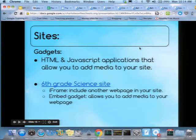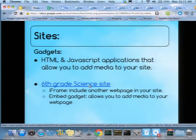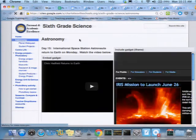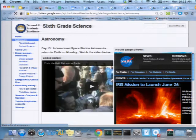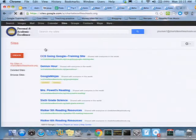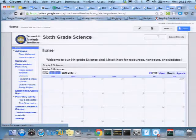All right. So sites. With HTML and JavaScript applications in Sites, you can insert gadgets, which is great. Just real quick, I'll show you how to insert an iframe and the embed gadgets into our little science site. Embedding very quickly. I'll go to my Energy Unit site.